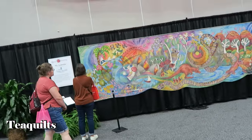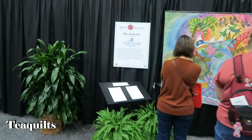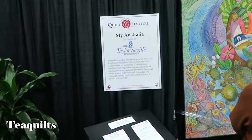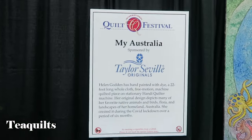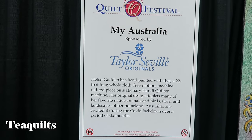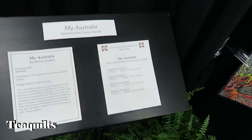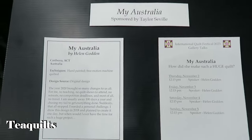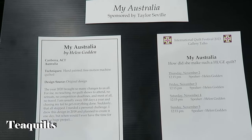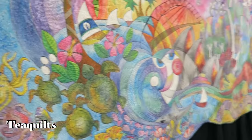Okay, I think this was the quilt they were telling me to look at. So let's see what it's about. And it is long, so we're gonna just back up.